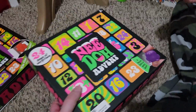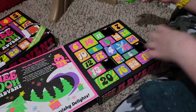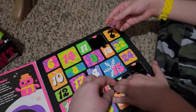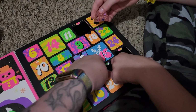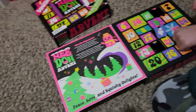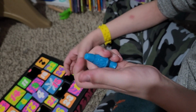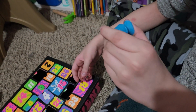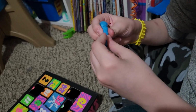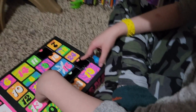Yeah, all right, now here's the real Neato advent calendar. At least you already know where number 5 is. They're in the same spots. Peel this off so we can see what's in there. See, these are much thicker cardboard, so they're harder to get out. Lava squish lamp. Yeah, it's a lamp. Is it squishy or is it hard? Hard. It's made of that squishy material, like the donut one that you got the other day. Still squishy though. So you got a lava lamp and a piece of a glittery waffle.